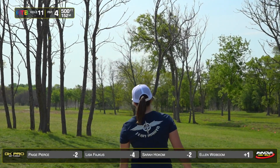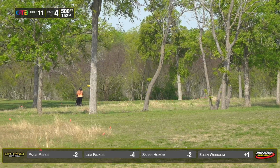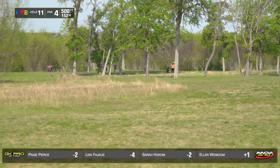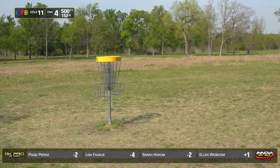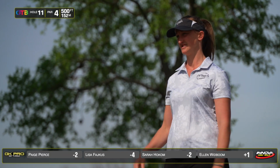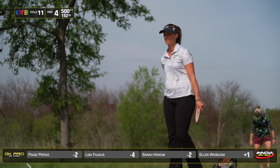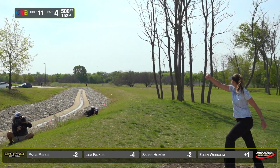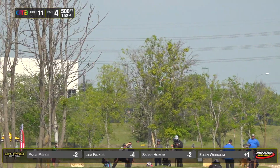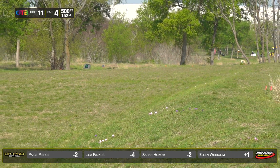Whew! That looked a little high. And she caught some trees, but she is in bounds, I believe. Thank you. Oh, my bad. I didn't even see it. Got a headwind here as well, so I'm throwing a shock, so overstable on a hyzer, just trying to get it in bounds. Yeah, that looks like good position.